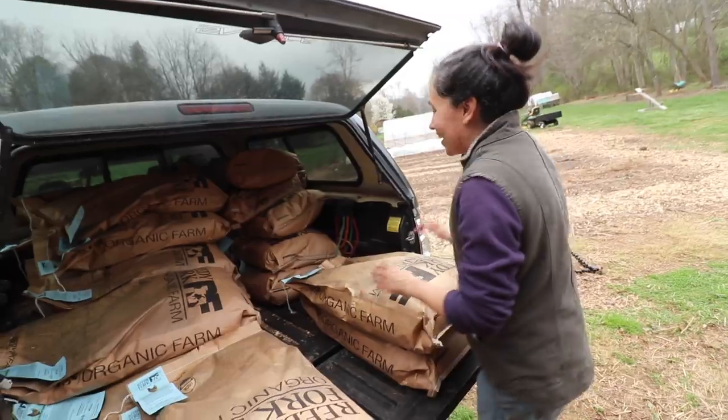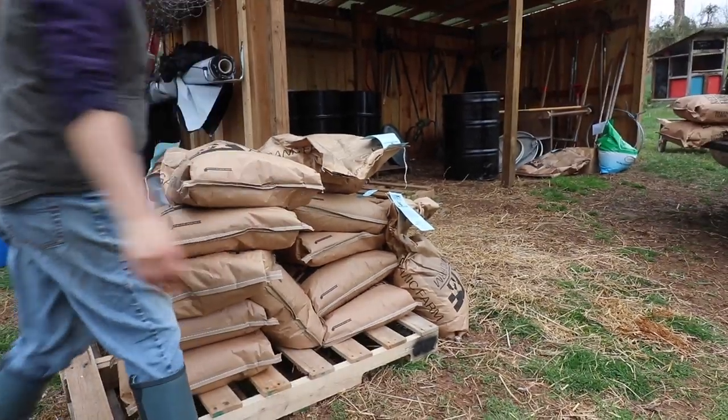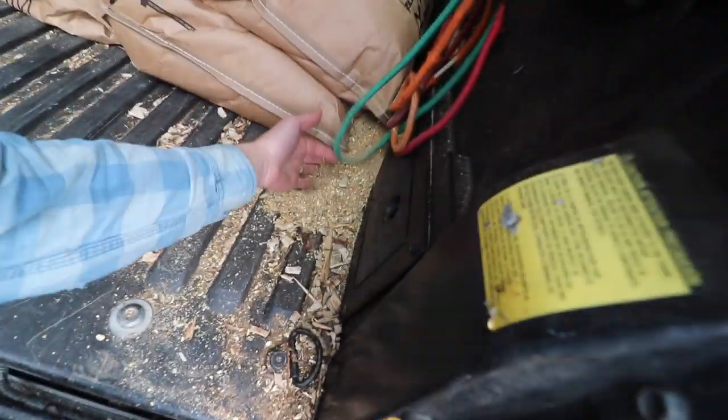Okay. Getting a workout. You're gonna need another pallet though for the pig one. Dad tore the bag. Oh, we spilled some right here. Bag came open.